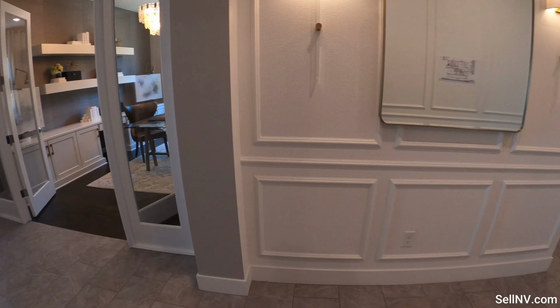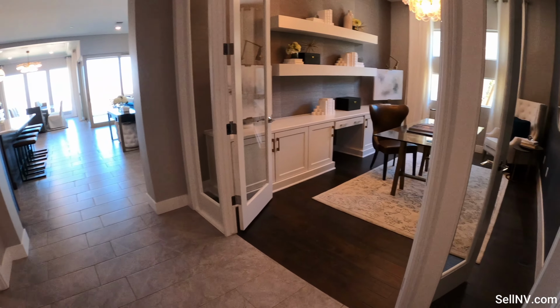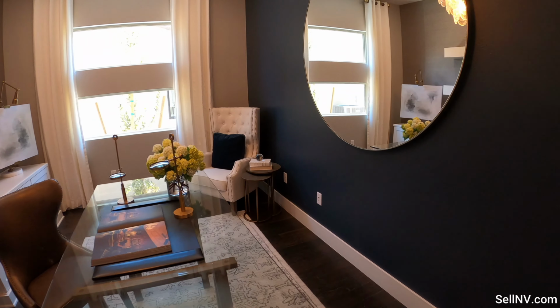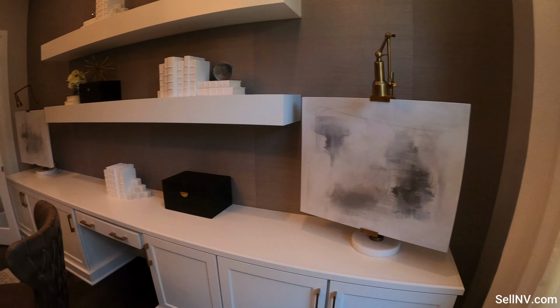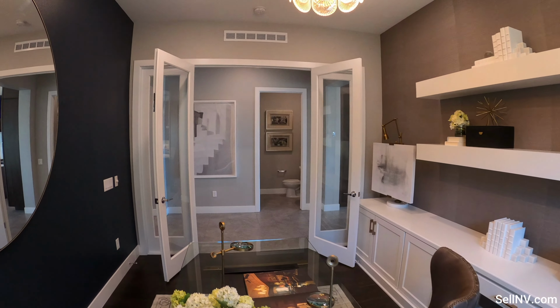They are building 464 total homes in this community. And it does come with private clubhouse and pools. We gotta take a look at the chandelier here.